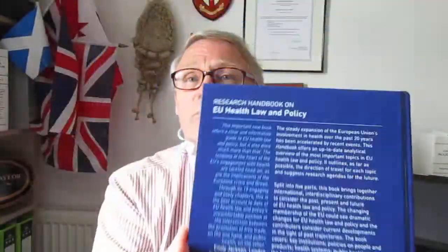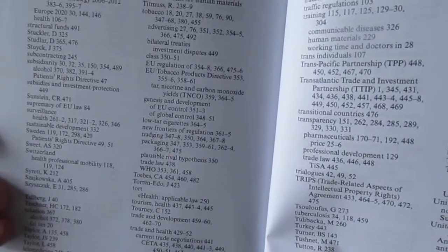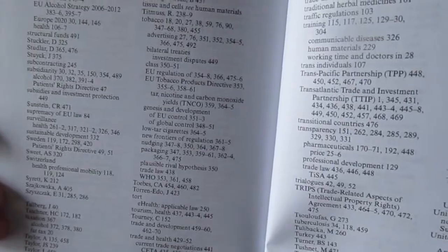Let's look at the book first, because that's what part of this is all about. This is the book here. That's the front cover. There is the spine, and there is the back. There's quite a lot of stuff on the back. The book runs to nearly 600 pages. You can see the index is quite clearly set out, and you've got page numbering, so it's relatively easy to find things. It's quite a detailed index, and it starts there.